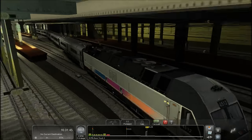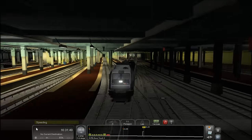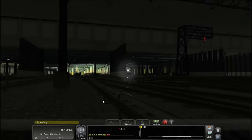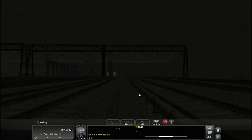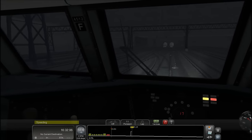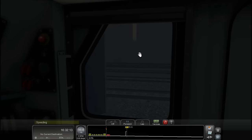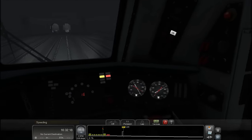I managed to fiddle around with the horn code so that you hear it better now. Yeah, so the volume is a bit better on the horn. I'm speeding, but who gives a crap? I think I demonstrated this, but yes, there is simulation of the cab insulation.